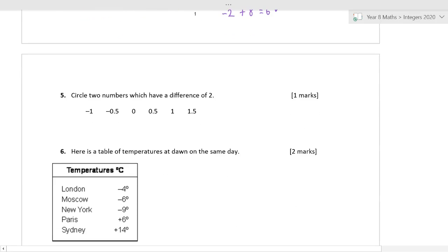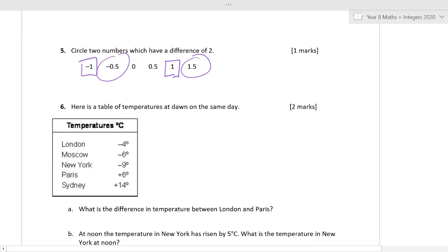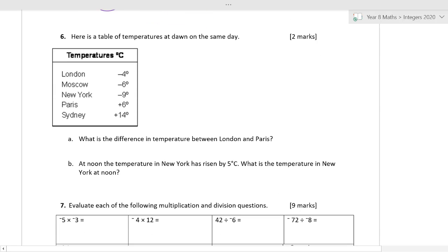It says circle 2 numbers which have a difference of 2. First of all, a difference of 2 is if I subtract one from the other and I get 2. Would you agree that 1.5, if I subtract 2 from that, would be negative 0.5? Is there anything else we could do? We could also do this. I would accept any one of those two answers. If you did negative 1 and 1, or likewise the other one, you get your mark, please. So give yourself a score, please.